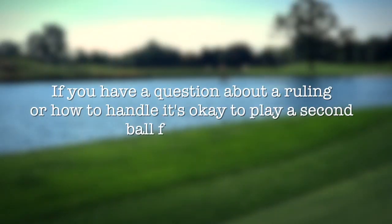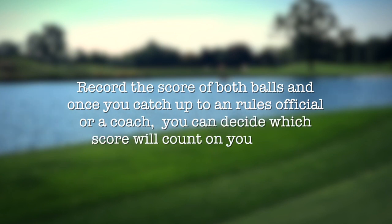And while we're on the subject of rules, if you have a question about a ruling or how to handle it, it's okay to play a second ball for that hole. Record the score of both balls, and then once you catch up with a rules official or a coach, then you can decide which score will count on your card.